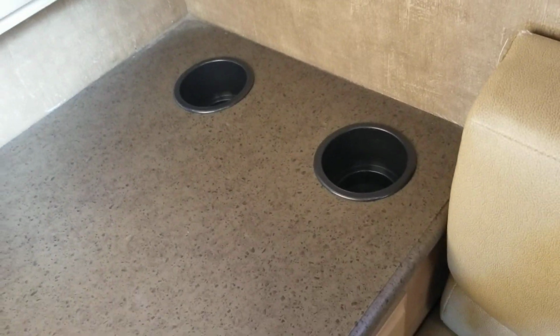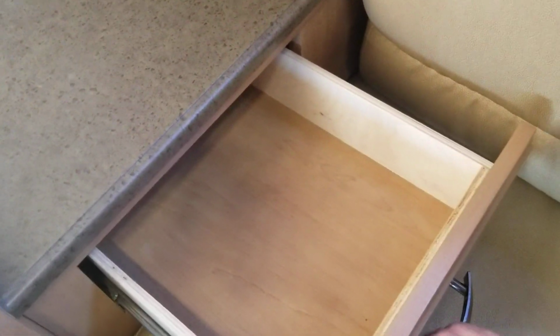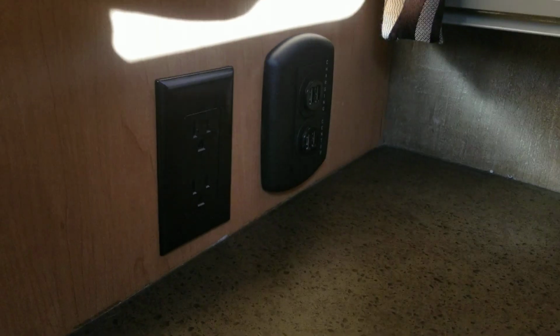We do have a little bit of storage under. It's gonna be hard to see. You can see that hole right there. You got some storage under there that you can actually access from one of the rear compartments. Over here, you got cup holders, seating area, drawer there, and some power outlets. And these all do have nice shades on them, give you some privacy.